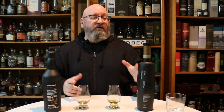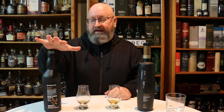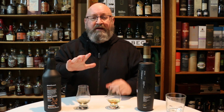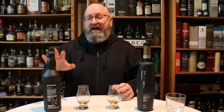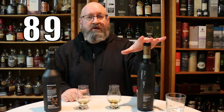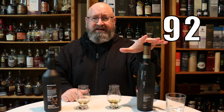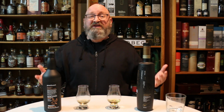Now, big issue is, which one would I prefer? I like the Octomore 8.1 more than I do the AnCnoc Peatheart. However, these are both fantastic whiskeys. AnCnoc Peatheart, I would go 89 points. Octomore 8.1, I'm probably going to go like 91, 92 points. So it does get above that 90 point range. However, how much do they cost?